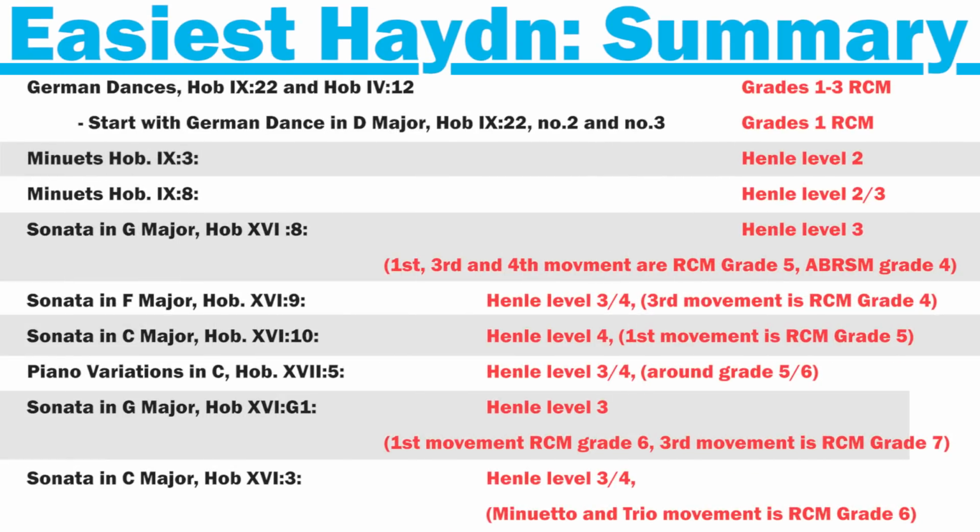To summarize, I've compiled a list here of the easiest Haydn pieces. This list includes individual movements from the sonatas, since the whole sonatas, as we talked about, are more difficult. However, I did try to balance those individual pieces with full sonatas that are easier overall. Now, this list that you see here could take a relative beginner at grade 1 level through the various beginner and intermediate stages of Haydn's music.